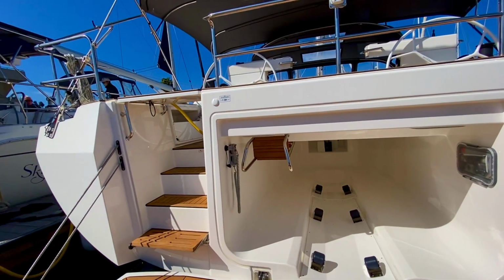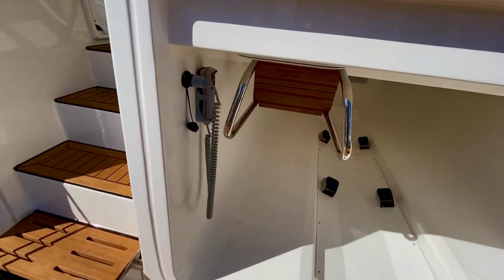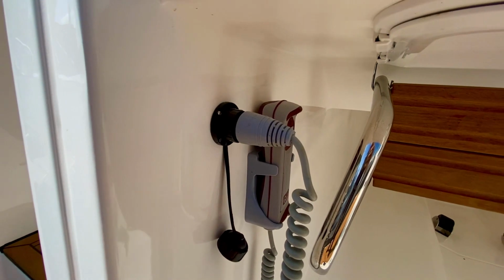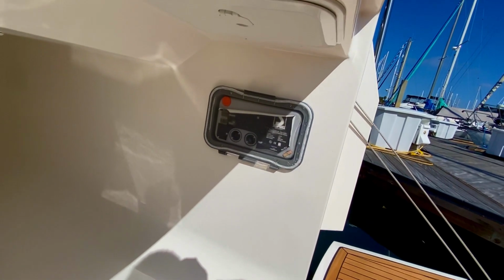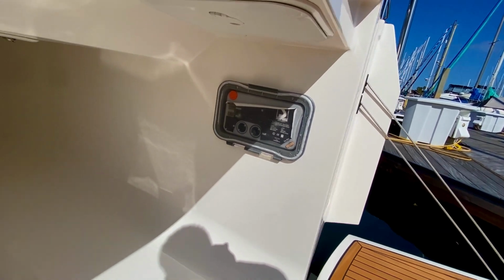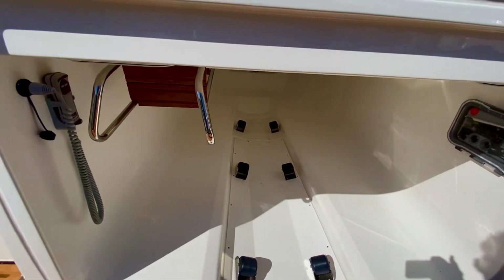You have your hoist right here. This will bring your tailgate up and down. This is your swim ladder. And over here you have a small compressor to fill up the dinghy. All in all, you have a really nice setup here in the back of the boat.